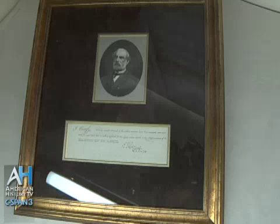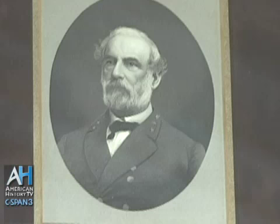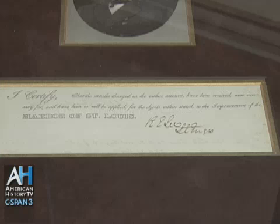Robert E. Lee, a harbor certificate from St. Louis, signed in 1838. At that time, Robert E. Lee started to work on two Mississippi River projects. One was to work on the rapids at Des Moines, Iowa, and the other was to remove islands that were threatening the navigation and jeopardizing the commerce of the newly founded town of St.